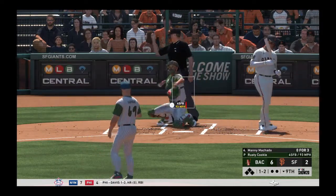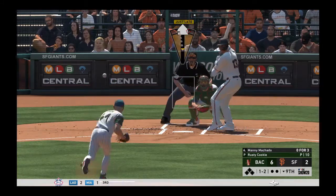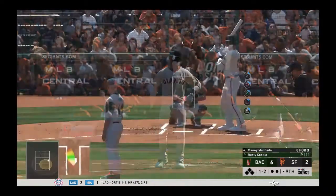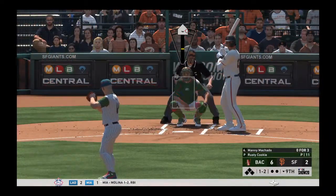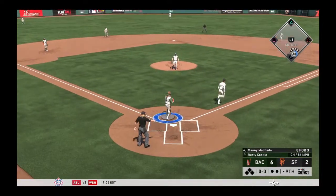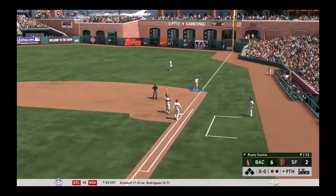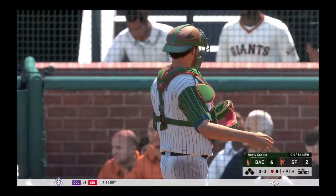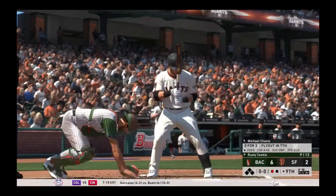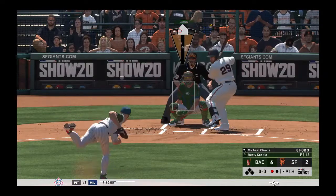The ball and 2 strikes. Still 1-2. The pitch. Swung on in the dirt, strike 3. The throw to first is in time, 1 down. Well, you know you made a real nice pitch when you bounce it in the dirt and you still get the hitter to swing at it. That tells me that there's a lot of deception in that pitch right now.